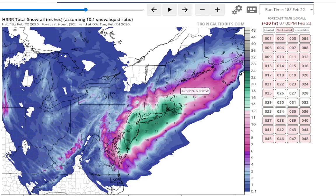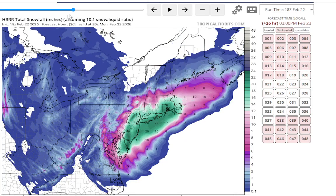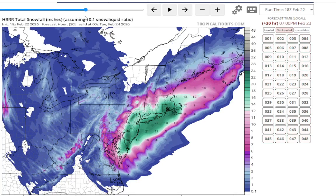So total snowfall, yeah, they're probably looking at the HRRR, which does give most areas close to 20 inches. I don't see 2 feet here, but I'm trying to figure out what the Weather Service is doing. But still, I don't see 20 inches over the city. I really don't see that. That's the HRRR run, all right?